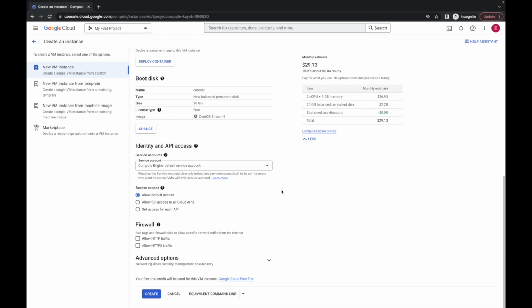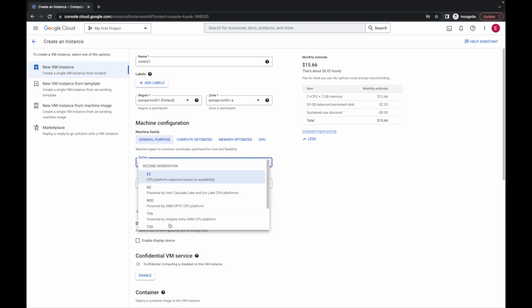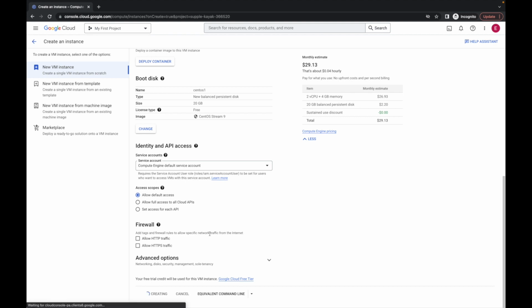Now we can just create our virtual machine, but before that I would like to show you something. As you see, right now it is 29 USD, which means that this is the monthly estimate. So basically if your virtual machine runs for a month, then it will cost you 29 USD, but it will be charged from your free credits. But here if we choose the small one, each small instance, then you will see that it's just around 15 USD. So it depends how you want to use your virtual machine, and based on that you can choose small, medium or large. But let's now choose medium. It really doesn't matter in our case, but let's just choose medium and then create our virtual machine.